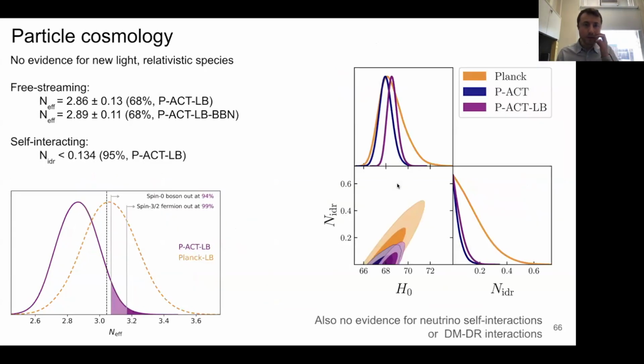Good, and then in addition to the possible existence of free streaming dark radiation, we also constrain other scenarios, for example, strongly self-interacting dark radiation. The constraints on this scenario are shown here on the right. So the Planck constraints are in orange, our new constraints are in blue and purple. And you can see that we really tighten the upper limit on this possible new component to a value of 0.1.